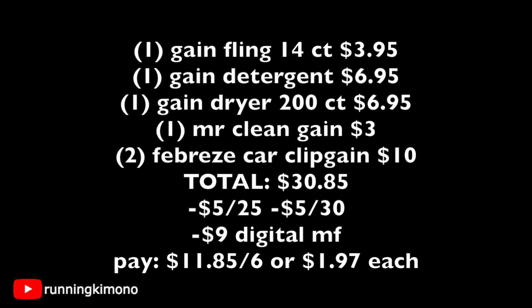The 5 off of 25 and the 5 off of 30 are coming off, along with $9 in digital manufacturer coupons that I showed you in the slides previously. You're left with paying $11.85 out of pocket. This does not include your tax. For the 6 items, it shakes out to $1.97 per product. Not bad.